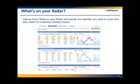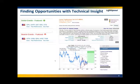So then once you've defined your trade setup, you can put it into action. You can apply that trade setup against one of your watch lists, and that goes onto your radar. And once it's on your radar, you will be alerted throughout the trading day as that trade setup is triggering on one of the stocks in your watch list. So that can be the cue for you to go out and do some more analysis of what's going on, and do you want to take a position now in this particular stock. And I'll show you a demonstration of this in just a minute.